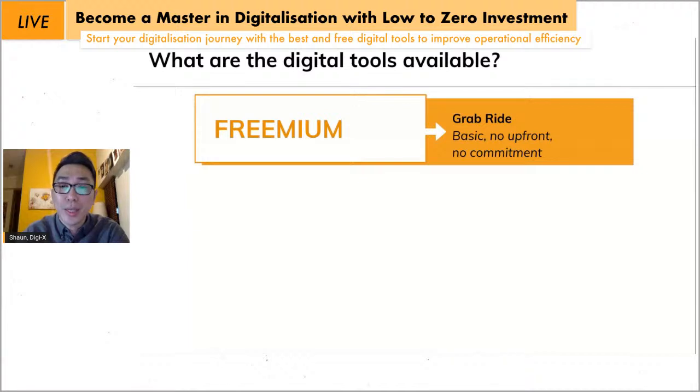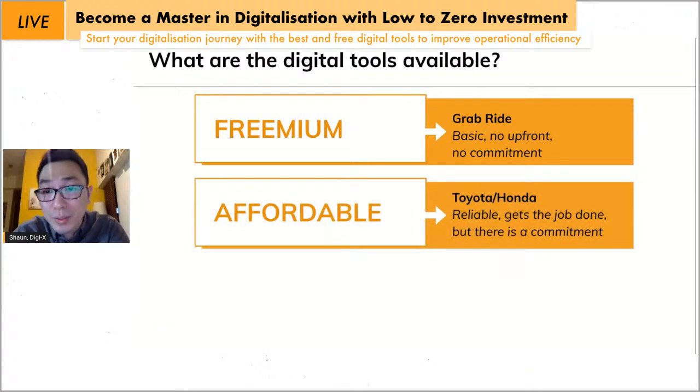Next, you actually have the more affordable ones, right? You own a car, you pay for the commitment, but you can get to use it as and when you want to use it. It gets the job done. So with some of the affordable ones, you don't have to pay an arm and a leg, not like the big names out there, but it actually helps you grow from something that you were using for free, then add on to something you have to pay a certain amount to continue to use that particular product.